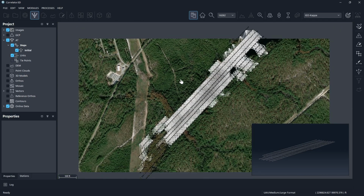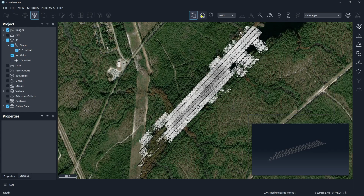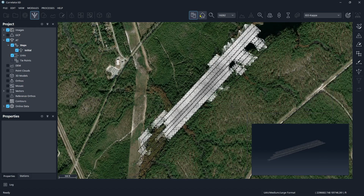So what I will do is I will rerun it here in just a second with the exhaustive, and we could see how many more points or how many more ties we have collected in between images. Now, I do want to point out that when Austin flew this, he flew this with an RTK PPK solution. So we do know that the images are in the right location. We could use RTK PPK assisted for this project, and it does help when you're over water.